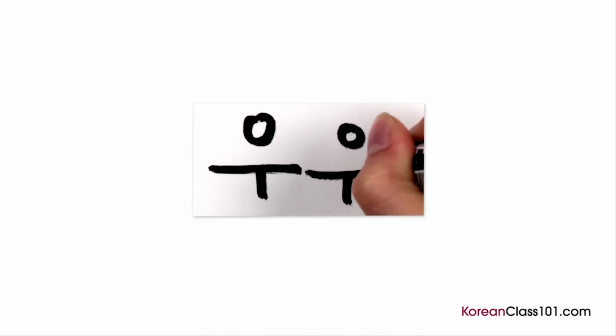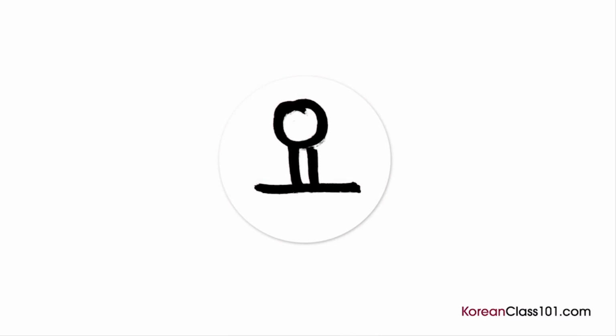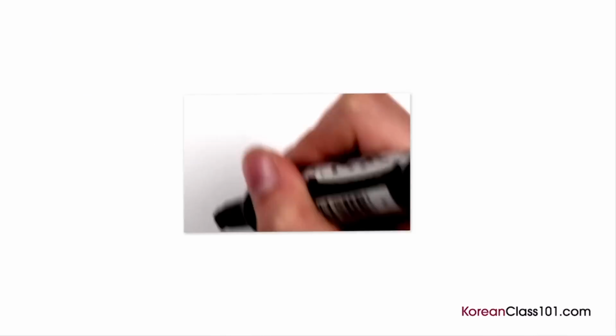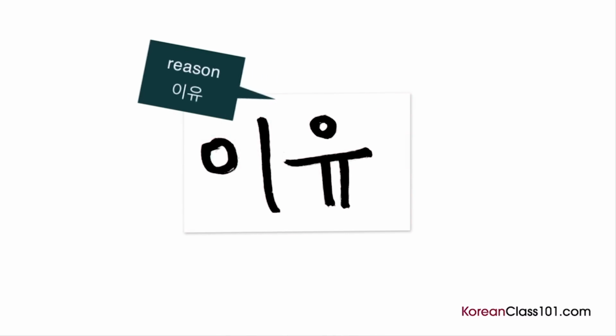Now for some example words. Can you read this? This is uyu, which means milk. And this? This is yo. It's a formal sentence ending particle. You put it at the end of a sentence to make it polite. For example, uyuyo. How about this word? It's iyu, which means reason.